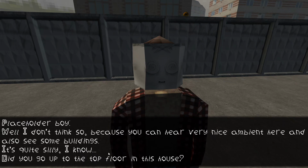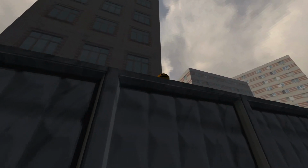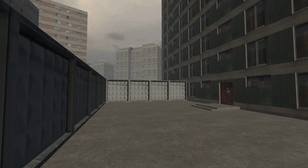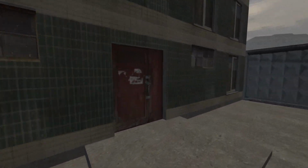Yeah. Did you get to go up to the top floor of this house? Oh, that's a good idea though. Can I no clip? Nah, there's no clip. Look at this thing. I'm just a pumpkin. Yeah. Alright then. Good. Okay, back in then.